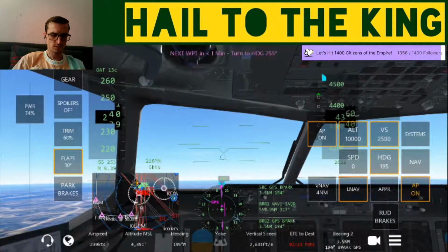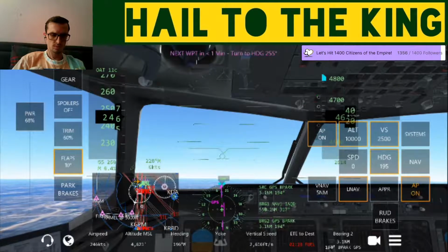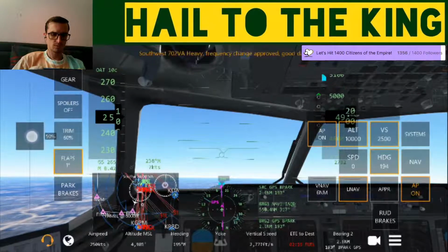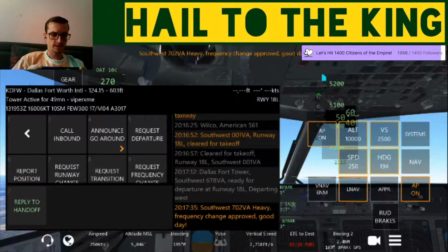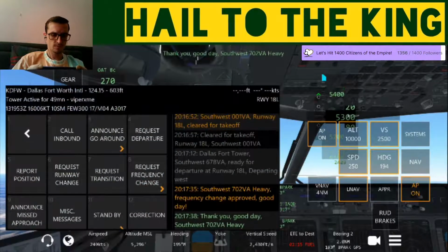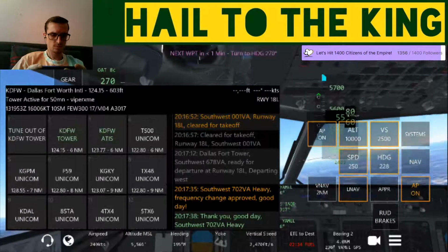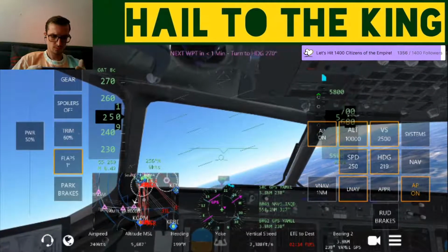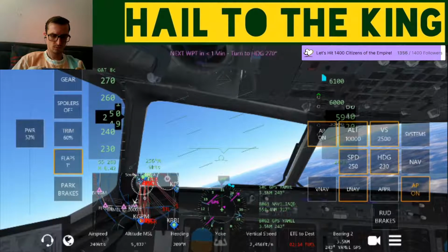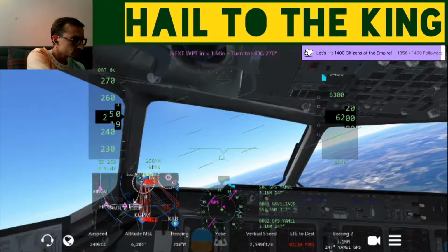Trim is good. Dallas Fort Tower, Southwest 678 Victor Alpha, ready for departure at runway 18 left, departing west. Flaps 1. Southwest 702 Victor Alpha Heavy, frequency change approved, good day. Thank you, good day, Southwest 702 Victor Alpha Heavy. Southwest 678 Victor Alpha, runway 18 left, cleared for takeoff. Cleared for takeoff, runway 18 left, Southwest 678 Victor Alpha.